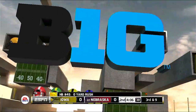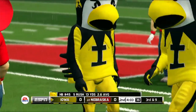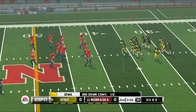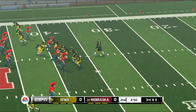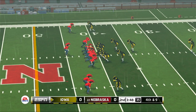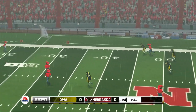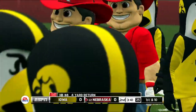And he manages to get back to the line of scrimmage, and that's it. They couldn't pick up the first down, so they'll have to punt this one away. It's a good hold by the defense on third down. Now their punt returner will get a chance to make something happen. He fields the punt at the 20. He's taken down at the 24.